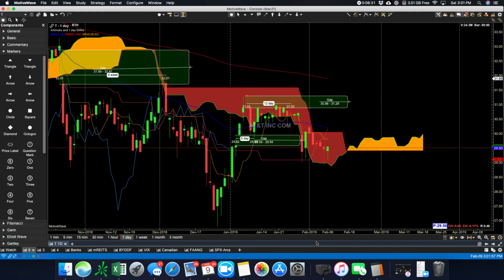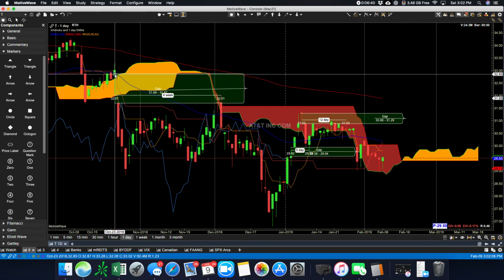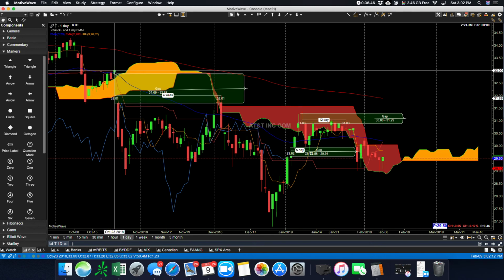So let's go to the next one. T, again, sort of boring, but I would want to show you something on T because I often show you gaps, right? Gaps are when we have a big change between the low of one day and the high of another day, right at the open.